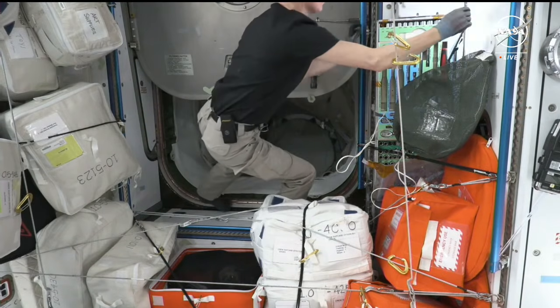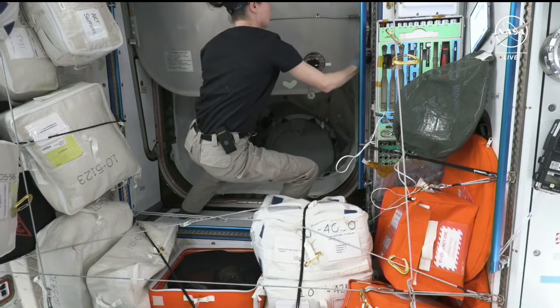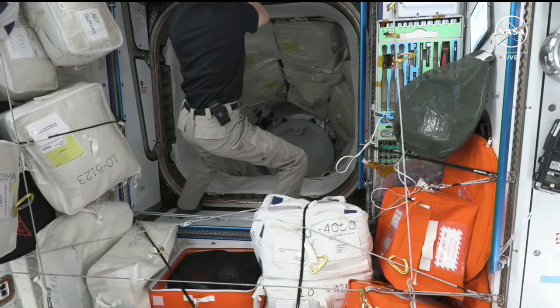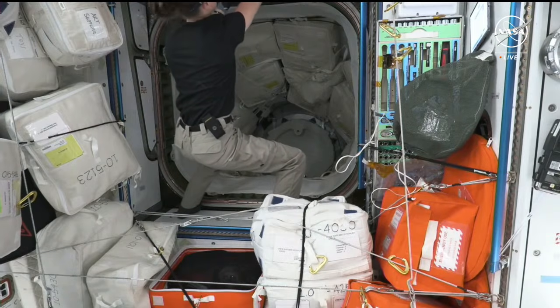Dragon SpaceX on the big loop with vestibule depress started. We are expecting an undock time of 12:40. The big loop, copy 1240. Thank you.